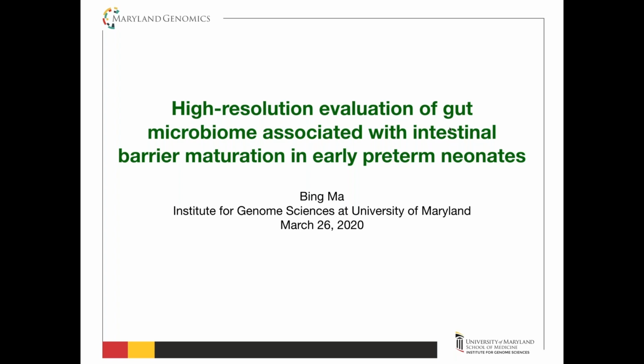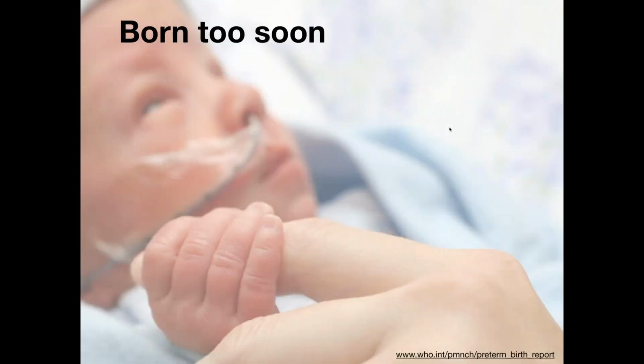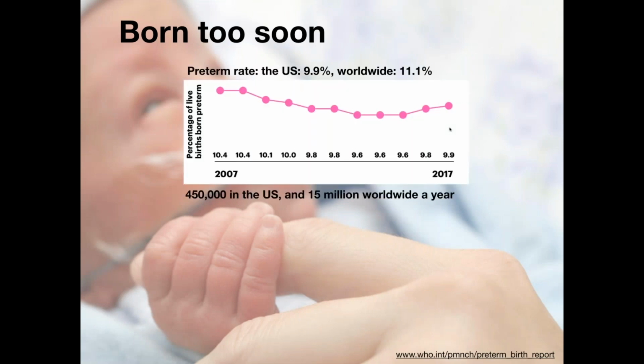In today's talk, I'll focus on the population of early preterm infants and the methods we use to study their gut microbiome. As we know, preterms are especially vulnerable. Many require intensive care just to remain alive. In the US, the preterm rate is about 10%, and worldwide it's about 11%. That translates to 450,000 in the US per year and 50 million worldwide a year.